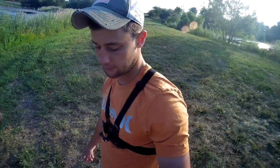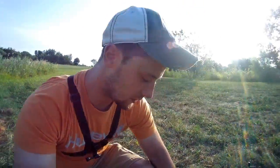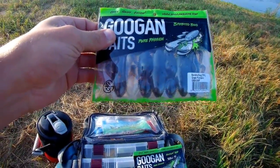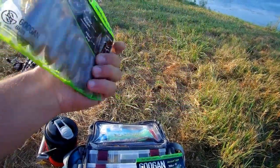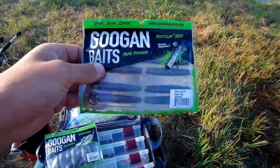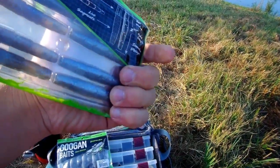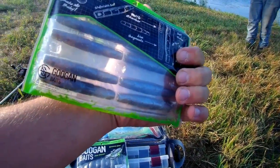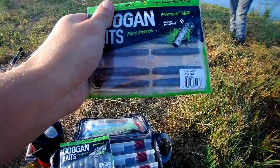I picked up two of these Googan Baits. I got the Bandito bug here. Picked it up in the green pumpkin, keep it natural color. And then also picked up the Rattlin Neds. It's got a green pumpkin on the top, and on the bottom it's like a sparkle blue. It's called mooncake.